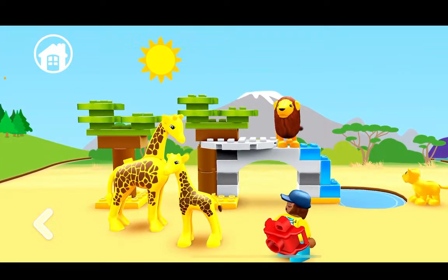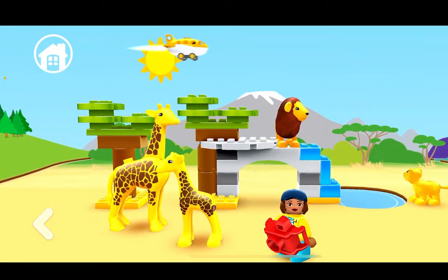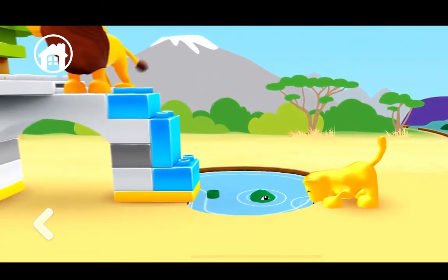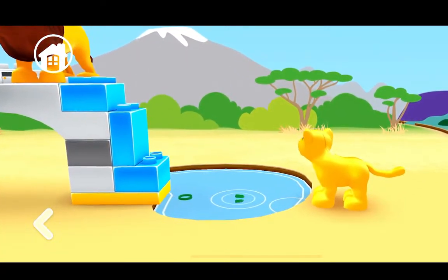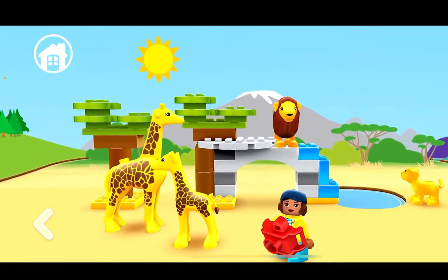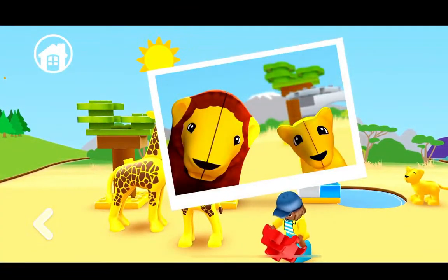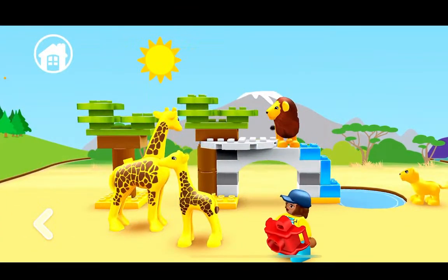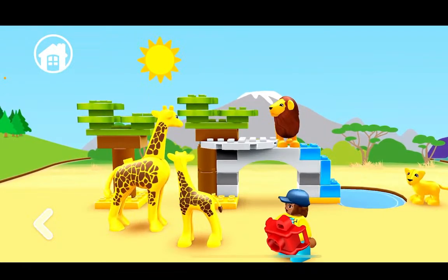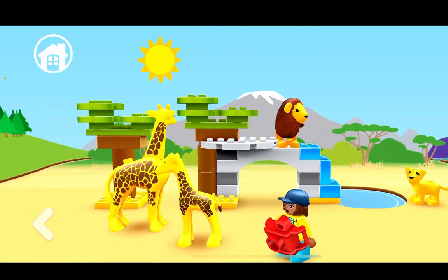Who do we see here? A lion, the big lion and the little lion. Oh, see, it's a crocodile. When the little lion drinks water from the pond, we see the crocodile. Sandy, take some photos. Oh, two lions. One more time. Oh, two giraffes with Sandy. And one more time. Sandy with a little lion. Let's see what's next.